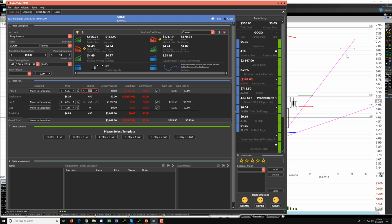However, that is a logical target in a more or less waterfall gap. It acts like a gap. So if we were to sell there, we would get 4.42 to 1. We'd be risking 162 bucks, looking to make 715, and that will work. In order to make our trade goal, it needs to get to 604. So basically, not quite halfway to that first target is where it needs to reach. So that will be our trade plan for today.